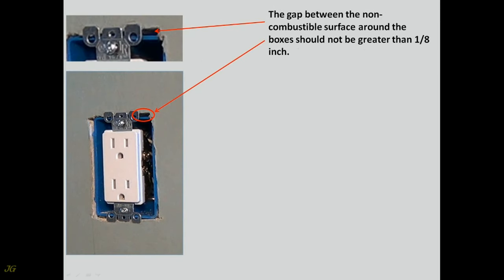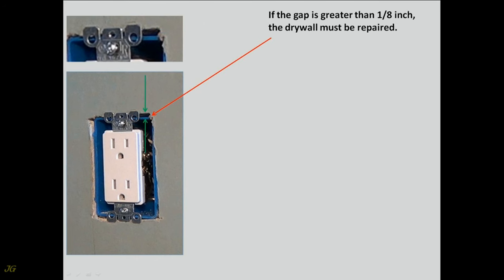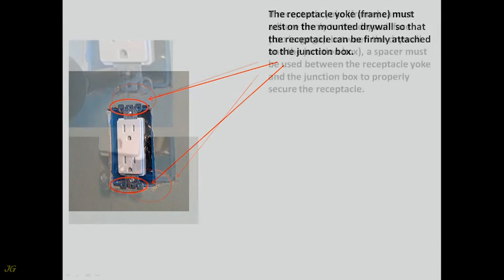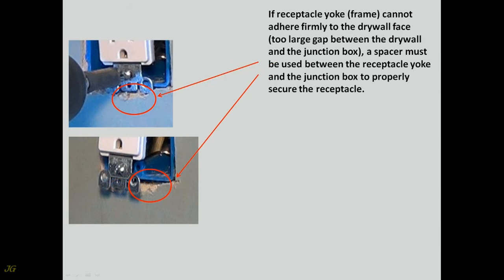The gap between the non-combustible surface around the boxes should not be greater than 1/8 inch. If the gap is greater than 1/8 inch, the drywall must be repaired. The receptacle yoke frame must rest on the mounted drywall so that the receptacle can be firmly attached to the junction box. If the receptacle yoke frame cannot adhere firmly to the drywall face, because of too large a gap between the drywall and the junction box, a spacer must be used between the receptacle yoke and the junction box to properly secure the receptacle.